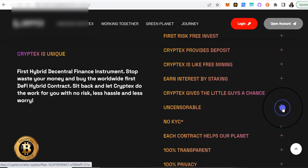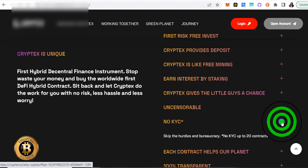No KYC. Remember, I told you that this is an anonymous platform. The insurance companies are anonymous. The banks are anonymous. And your own wallet, when you create a wallet, is anonymous, because the only thing you're utilizing when you create a wallet is an email address and a password. That's it.